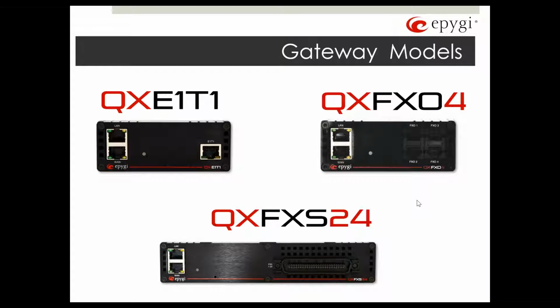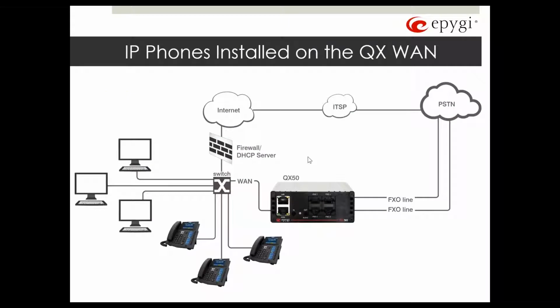All right, the gateway models. You've got the QX E1T1 gateway. It has an E1T1 port to allow a PRI type signaling connection out to maybe a legacy PBX or even to the provider, the central office, for delivering the PSTN trunks. Then the FXO 4-port gateway, which has 4 additional FXO ports on it. If you need some of those extra FXO ports, you can use the gateway for bringing in the POTS lines from the central office.